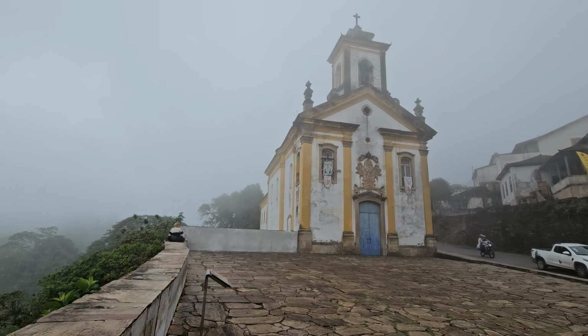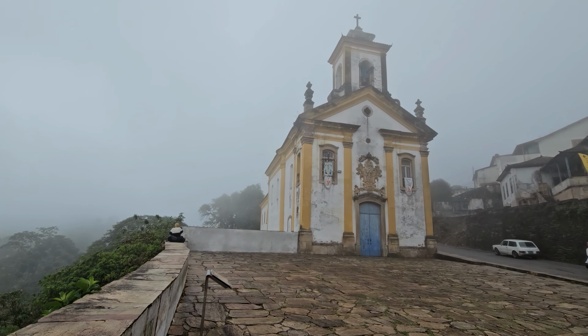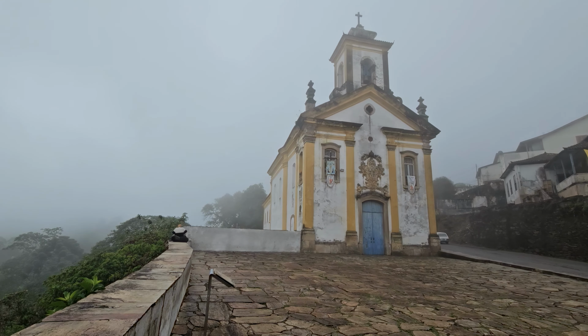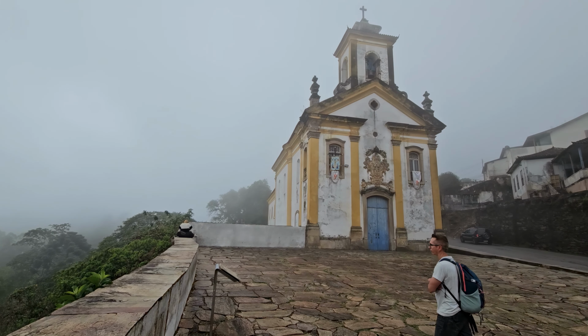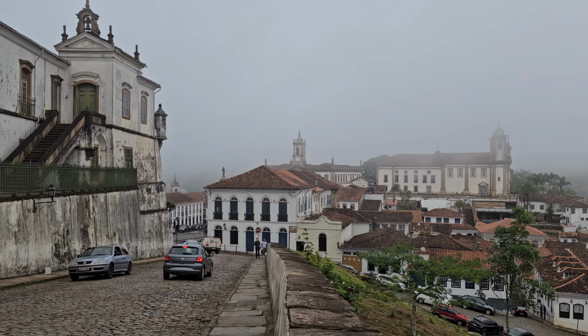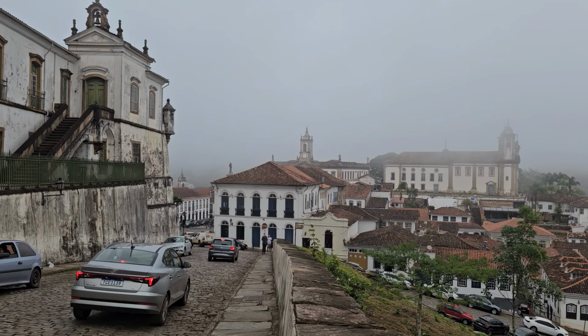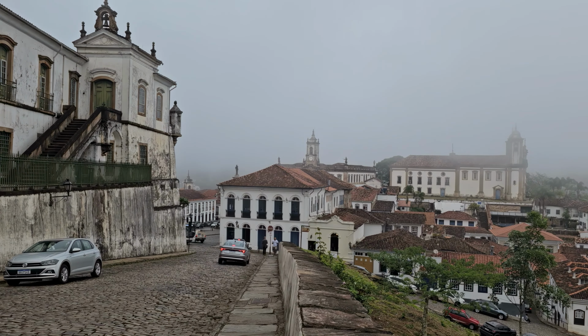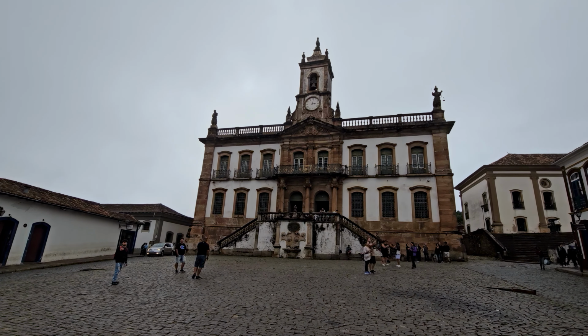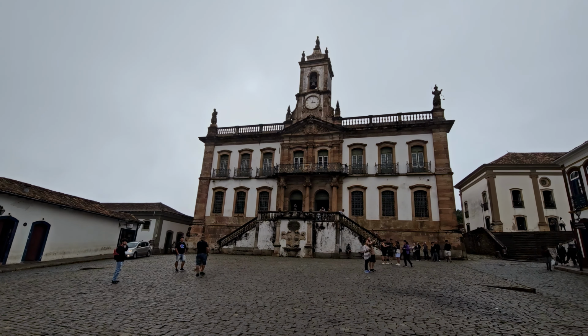Here's our first old historic church in Ouro Preto. We're walking down towards the main square. It's very misty. We're getting nearer and nearer the historic centre now. Unfortunately, it seems to be one of those towns where traffic can go everywhere. So here's the main square, Praça Tiradentes.